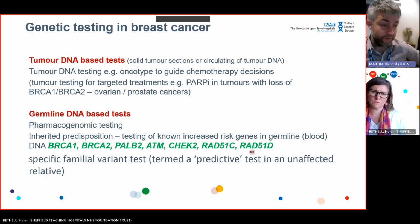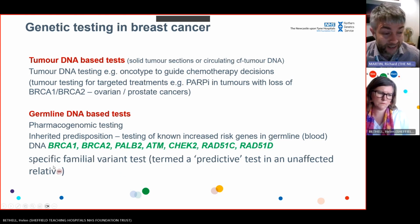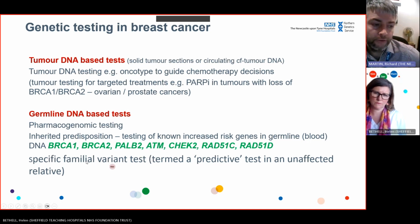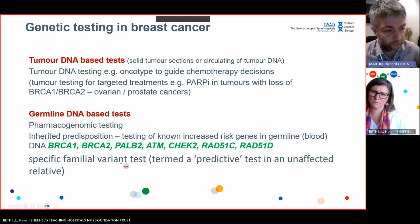Sometimes a woman with breast cancer may turn up in a family where we already know there's a CHEK2 variant or there's a BRCA1 variant. The best test for that woman, if she is untested, is potentially just to test her for the specific familial variant. Let's not take 3 or 4 months and more money and resource to test all of her genes, but it may be appropriate to target testing to the familial variant that's known already in that family.